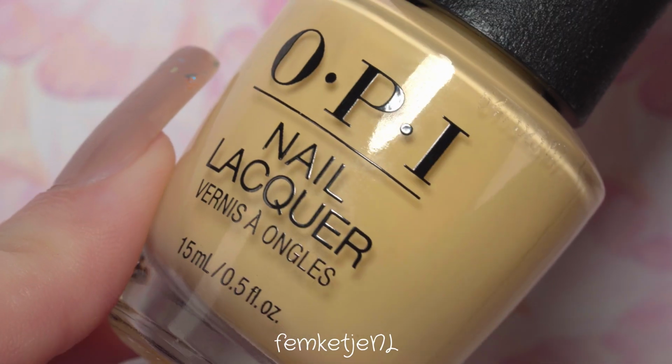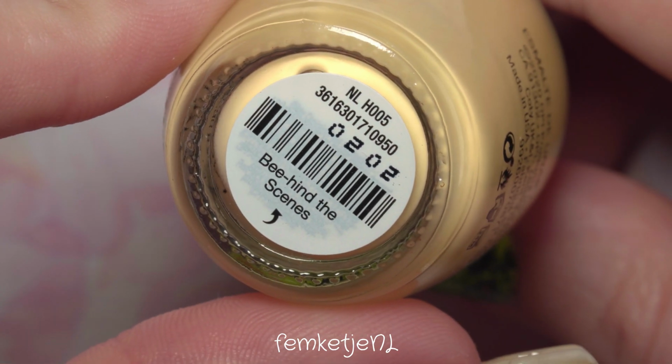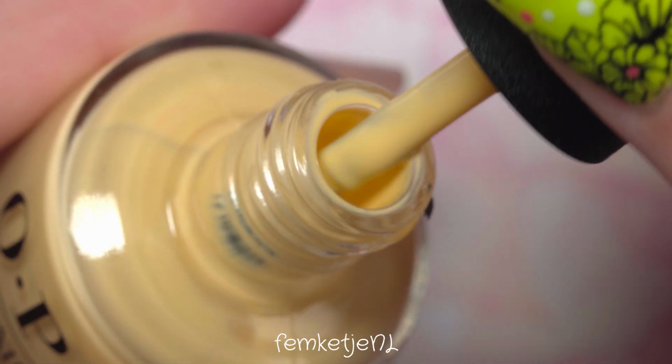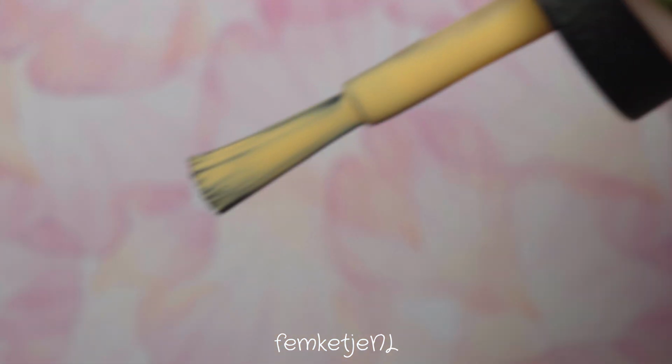But the next one is actually one of my favorites as well. This one is called Behind the Scenes. I am doing a nail polish of the week video about this one because I really loved it so much, and this one didn't stain either, so I was really happy about that.